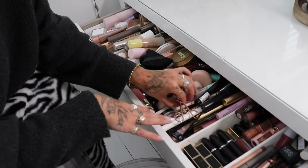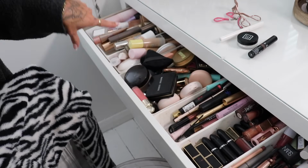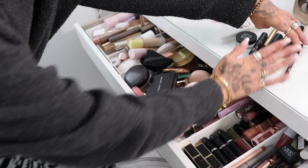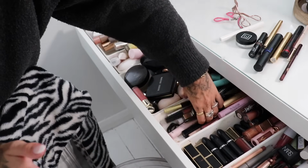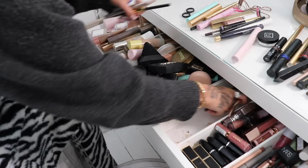Whole section here for eye stuff. I don't really change my eye products a great deal. I do have another box underneath the desk with all my big palettes. Pretty much mascaras, eyeliners, that kind of thing. Oh, there's another lip glaze. I told you they're just hiding.